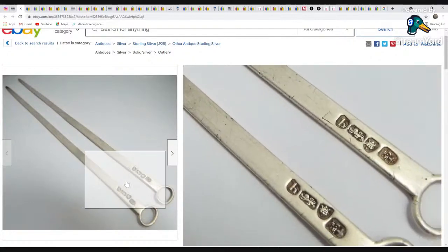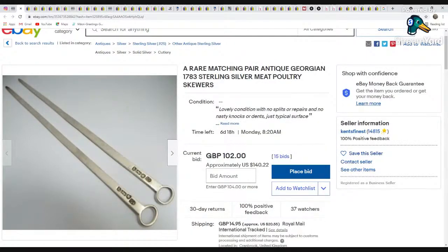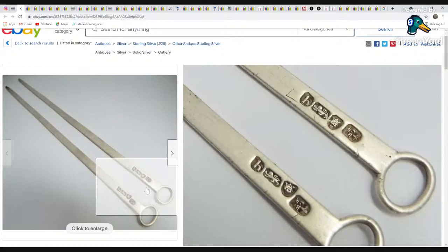Now, I'm noticing on these hallmarks here, and I just find this interesting, the third hallmark in on the bottom is a little bit crooked compared to the others. Does that make a difference in the collectability of it, or is that just how they're made? No, that's a great question, but no, it wouldn't. At this time, I think it was 1783, you would have been working with much more rudimentary punches and hammers. That sort of skewed hallmark is quite accepted.